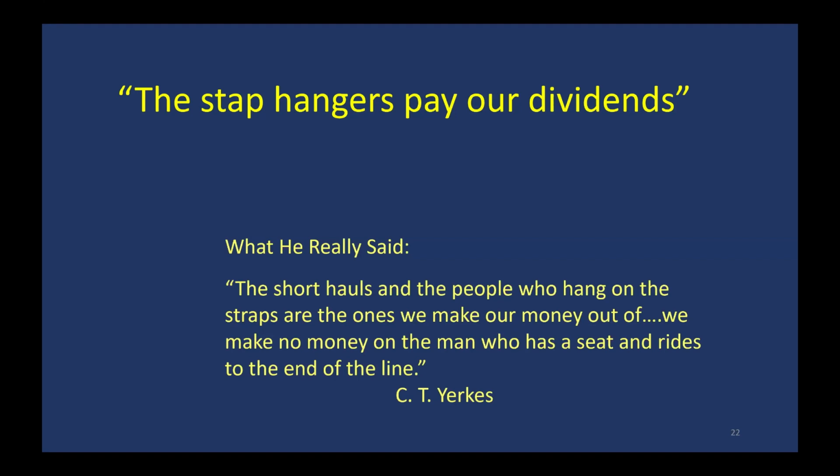In this case, there was a stockholders meeting, and somebody was saying, "Well, we get a lot of complaints from the riders that the cars are really, really crowded, and why can't people have seats?" And what he said was, as I'll read what you see on the screen, the short hauls and the people who hang on the steps are the ones we make our money out of. We make no money on the man who has a seat and rides the end of the line. That got distilled down to the strap hangers pay our dividends.